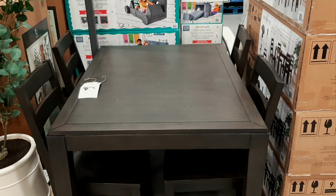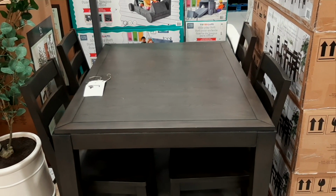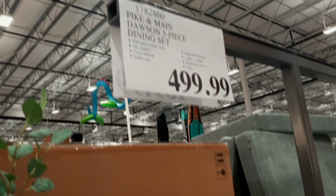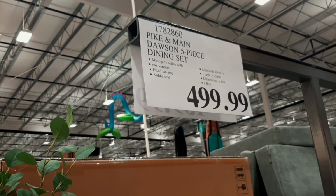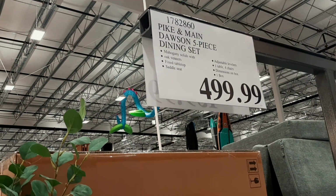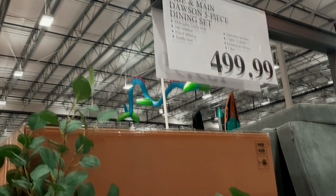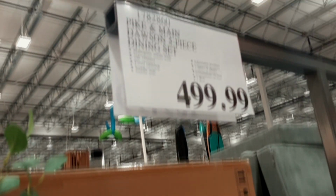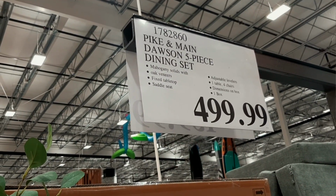Dining room set. You get four chairs and a table. And I didn't even see what it is. So it's $500. It's a Dawson five piece. The chairs are all alike. So that's the table. You get four chairs and a table for $500. That's not a bad deal, I guess.